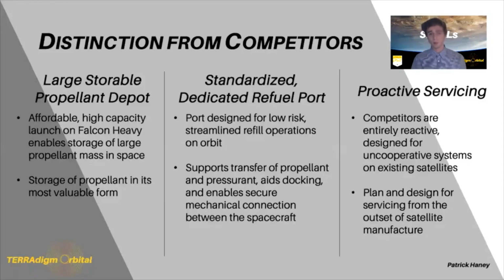The Shell system also enables proactive servicing. Competitors are entirely reactive. They're designed for uncooperative systems on existing satellites. On the other hand, Shells will plan and design for servicing from the outset of satellite manufacture, enabling a new paradigm of easily serviceable satellites for low cost.